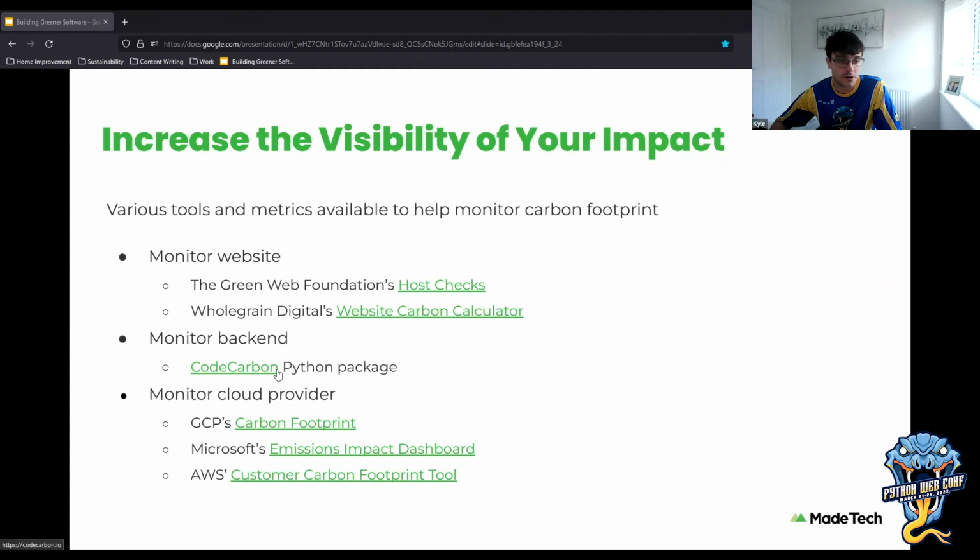You can also use the Code Carbon Python package to monitor your backend services. I'll go into a bit of this next. There are also a bunch of tools from each of the major cloud providers. Each of these give the emissions data for each of their servers and services, so it gives you a bit of insight into how they are running themselves as well.